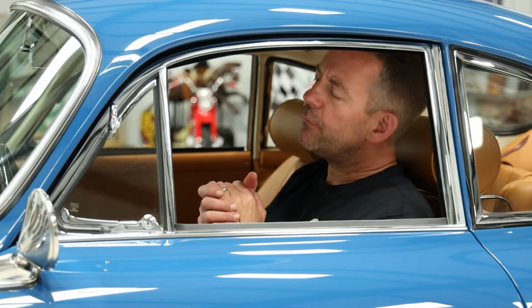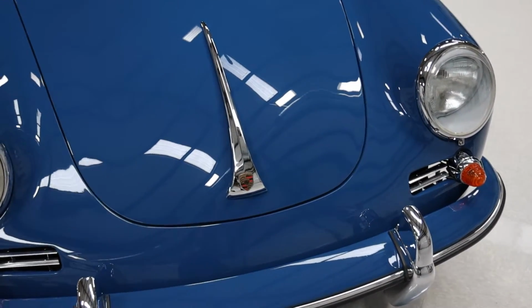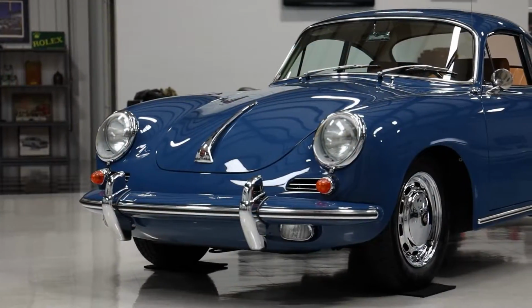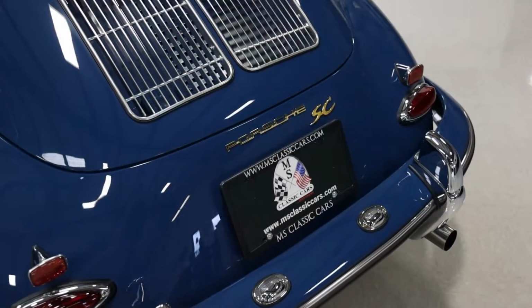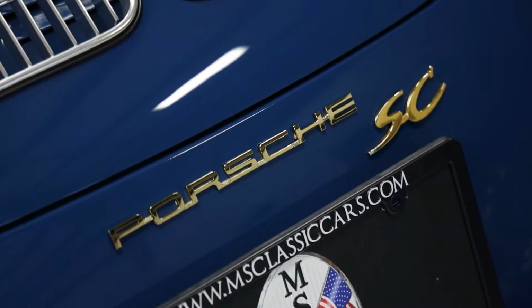So as we get into the exterior, as I mentioned earlier in the video, these cars are not always straight. I would say that this car is very, very straight. I believe from the information I've gathered, it does retain all of its original sheet metal, which is important. I cannot document that. I do not have restoration photos, but based on what I've gathered and what I've learned, I believe it to have all of its original sheet metal.